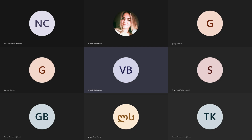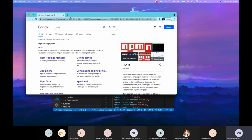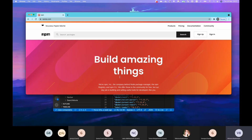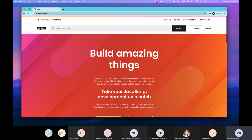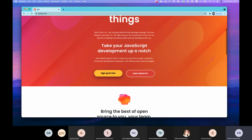So let me share my screen. Okay, let's start from the NPM itself. NPM is the package manager for JavaScript, and it's the world's largest software registry. Here we can discover and reuse code, download libraries that someone already wrote for us, and use someone's solutions without needing to write them from scratch.